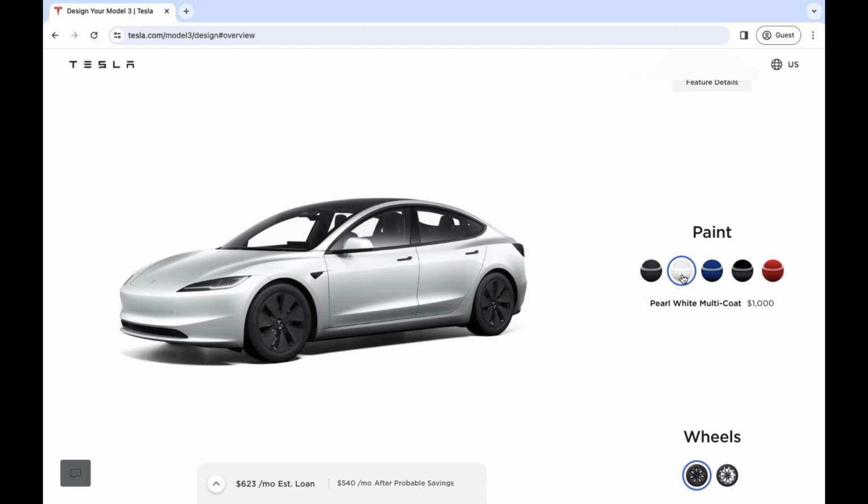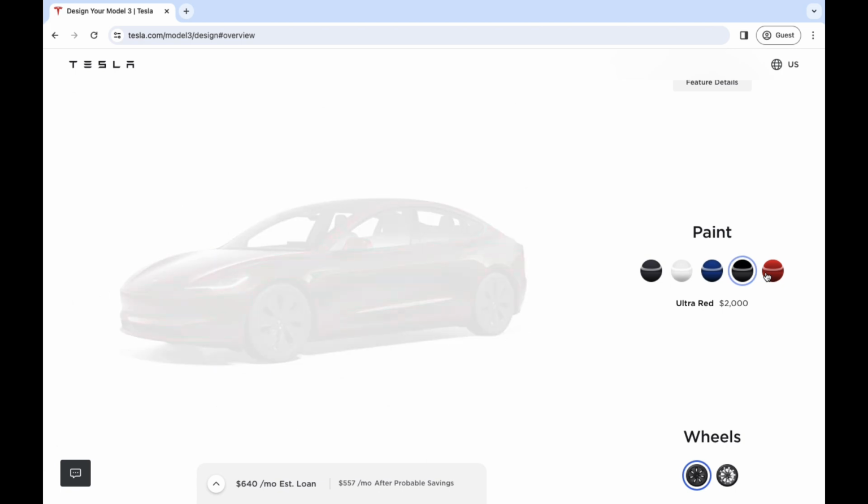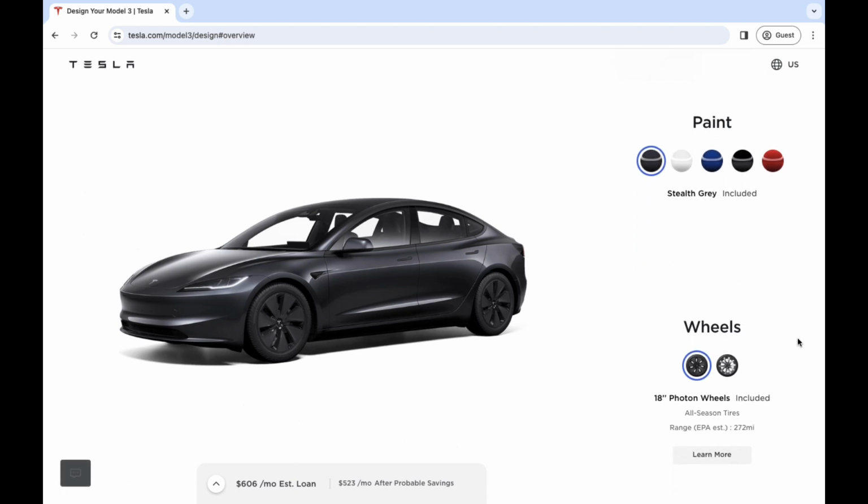So stealth gray, free, white, $1,000. Deep blue metallic, another $1,000. Solid black, $1,500. And ultra red, $2,000. Another thing to note is the ultra red and also the stealth gray are somewhat new colors that Tesla recently introduced to replace their previous grays and red. I don't notice too much of a difference. I guess in person I'd have to compare side by side to see. But I'm not sure what you guys think, if you see a huge difference in that.